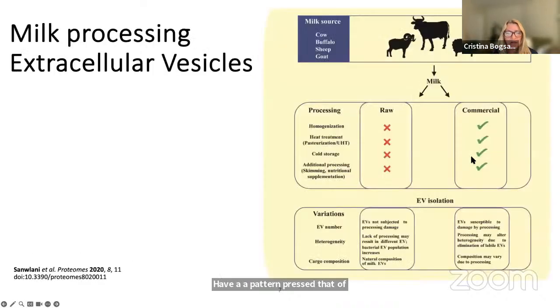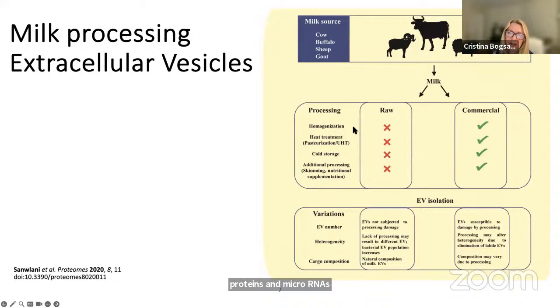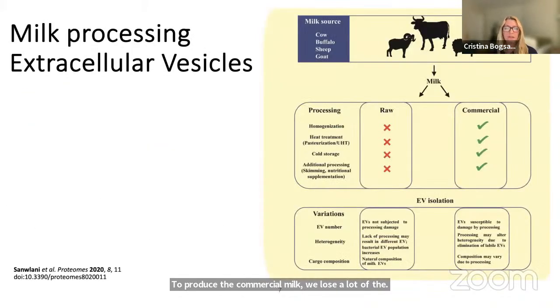extracellular vesicles. But in general, the cow milk that we use for dairy products has a pre-stabilized pattern of these extracellular vesicles. The literature shows that in raw milk, we can find these extracellular vesicles with well-established protein and microRNA content. But when you homogenize, pasteurize, and cold store to produce commercial milk, we lose a lot of these extracellular vesicles. And the literature shows that the fermentation process destroys all extracellular vesicles, so we would not have the interspecies interference.